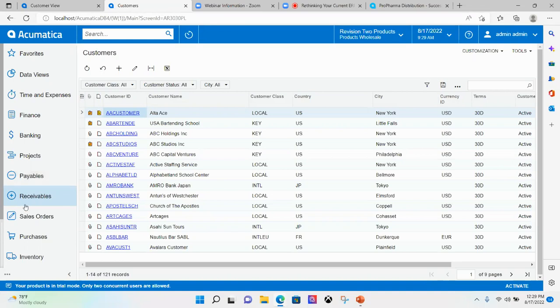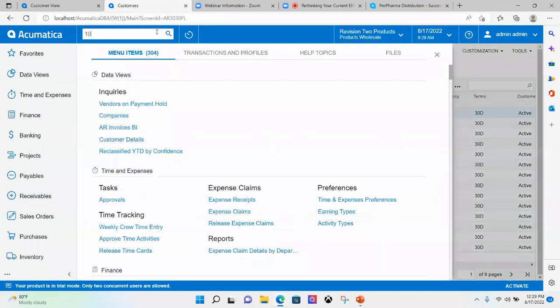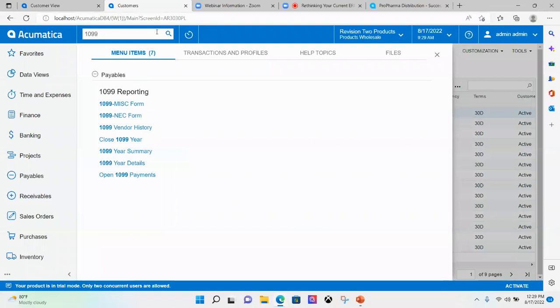So I showed you how you can filter by the grid that you're on. What I didn't show you is the concept of universal search. That would be up here. So if I go up to universal search, you know, how often you're in a system and you just don't remember where 1099s are or anything like that. You simply type 1099. It'll show menu items. So where is it in the menus?